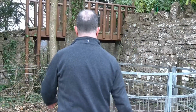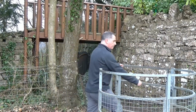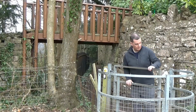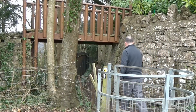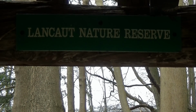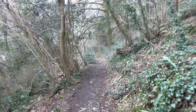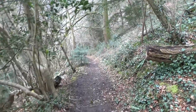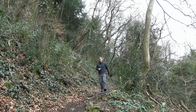Well, Offa's Dyke path goes off to the right here, but I'm turning left, and I'm now going to follow a walk that we always used to call Fisherman's Walk. Leaving Offa's Dyke path, I turned left into the Lancaut Nature Reserve, which was established in 1971, now managed by the Gloucestershire Wildlife Trust. It is also a site of special scientific interest.